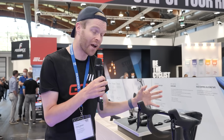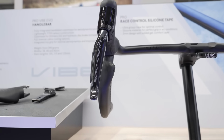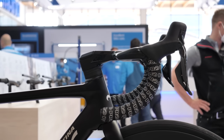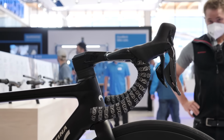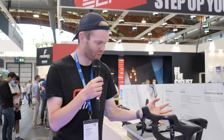Proper cool. But if you don't want to use the grip, you can wrap the bar as normal. So I'm really interested to hear what you guys think of that. Would you rather use a sort of grip, I mean, it's a bit like a mountain bike handlebar, isn't it, sticking a grip on, or use traditional bar tape? It's quite an interesting thing. We've not really seen this on the road yet.